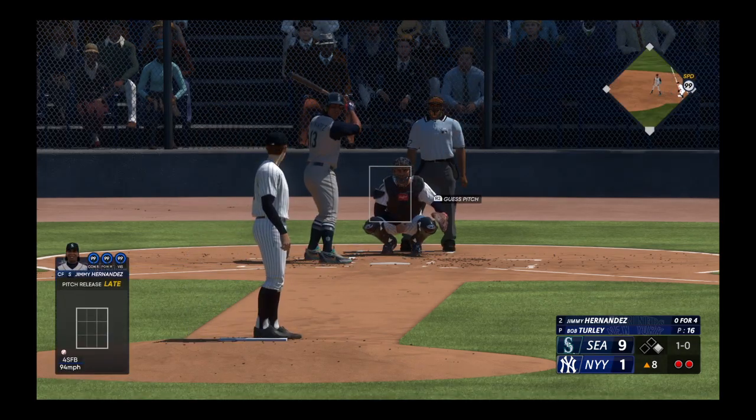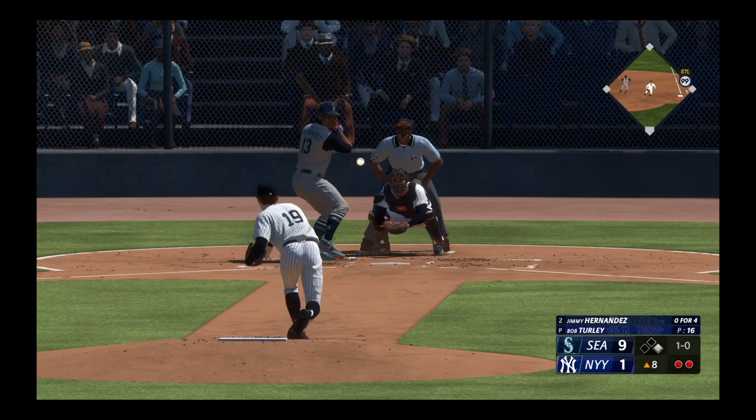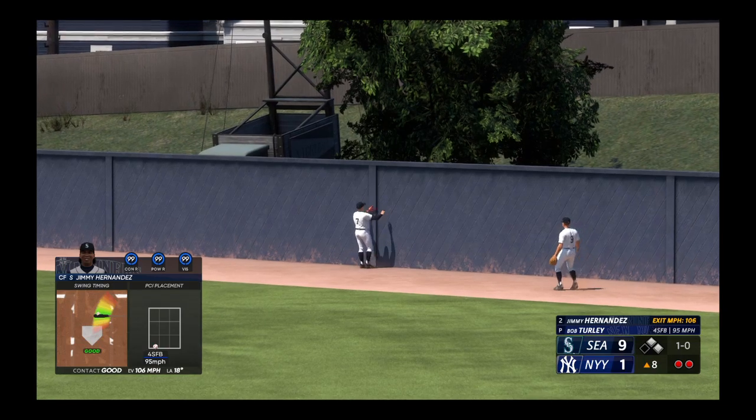Early in the count, you have to be real careful because of that power, but then if this hitter gets a strike or two on him, he's still very comfortable because he has the ability to get the barrel. That one is absolutely belted. Gone.